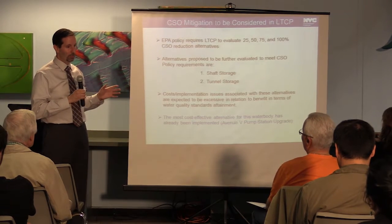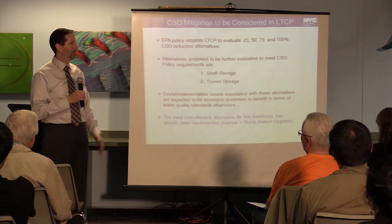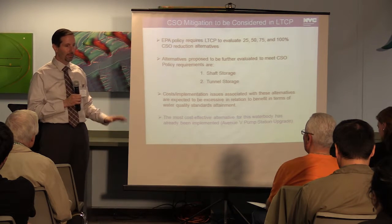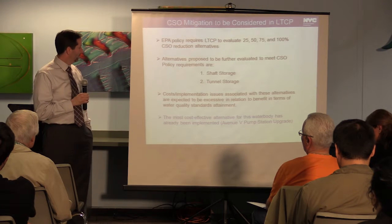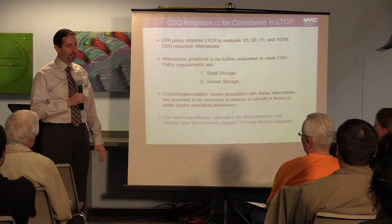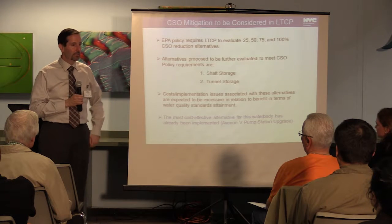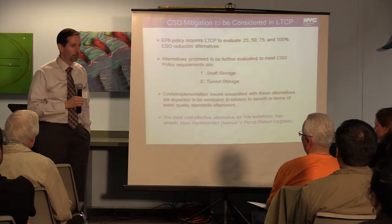One is shaft storage, so that's essentially a large vertical tunnel, like 30 feet in diameter, I forget the diameter, but just a large deep tunnel that you store the combined sewer overflow in during the wet weather event, and you pump it back to the Coney Island treatment plant. Then we also looked at underground horizontal tunnels, and that's for the larger volumes. Again, we go in with what they call a tunnel boring machine, and you just build a large tunnel underground where you store it and you then pump it out also to the treatment plant.